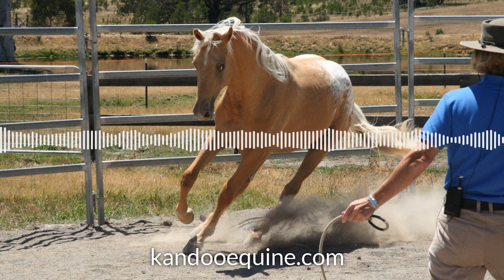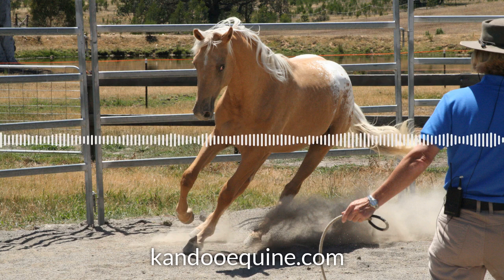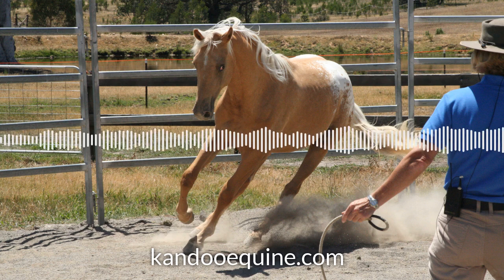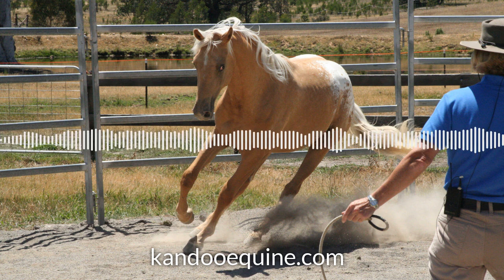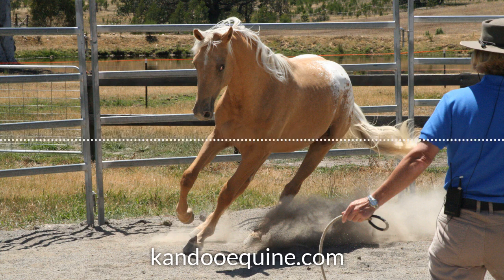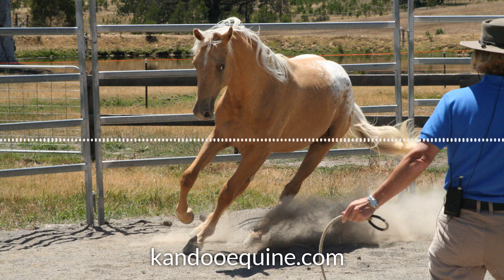Positive punishment is adding something again. So that might be smacking the horse with the whip, kicking the horse. Again, mostly these things happen after the horse has already made an error. So we add something bad to the horse that makes it positive punishment after the horse has done something that we didn't want it to do. So let's say the horse bites you. You're going to use positive punishment by smacking it in the face.